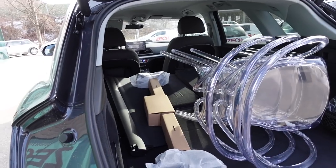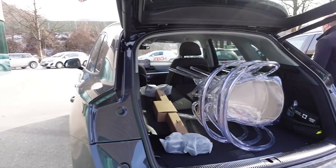We are currently on our way to pick up some vintage chairs we bought via Willhaben. This is an Austrian second-hand store where you can buy and sell your own stuff. Ciao! Ciao.